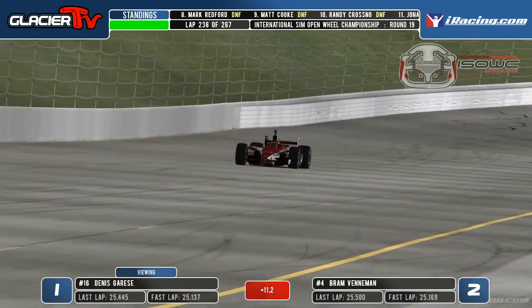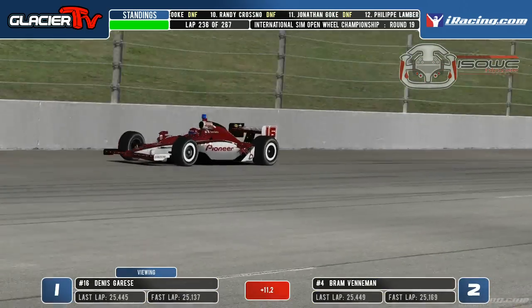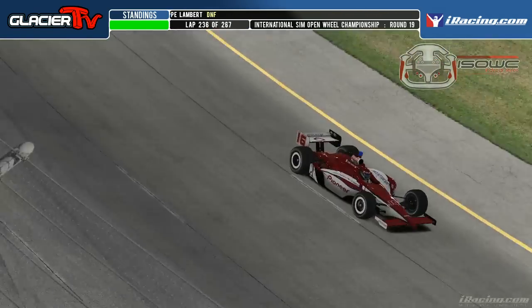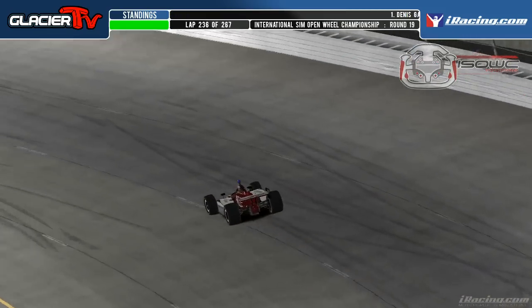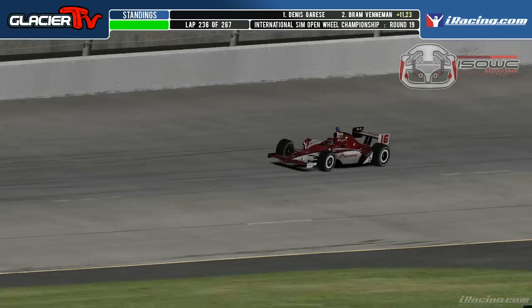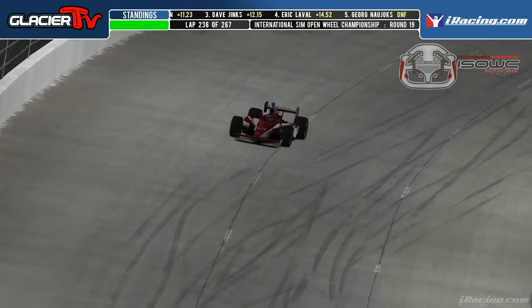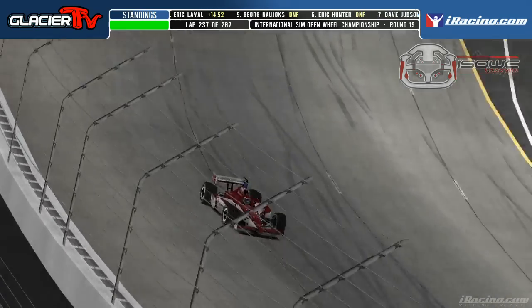Let's talk to AeroX's Matt Cook very quickly. He's finally calmed down after 2 incidents with his teammates, Randy Krosno. First of all, Matt, you got Takuma Sato'd on pit road, and then it looks as though you had nowhere to go when Krosno had to check up big time coming out of turn number 2.